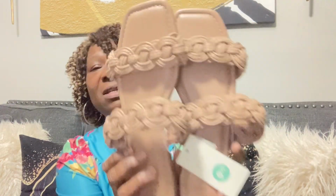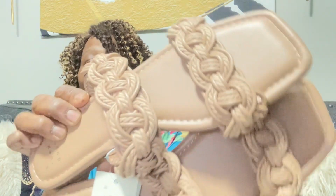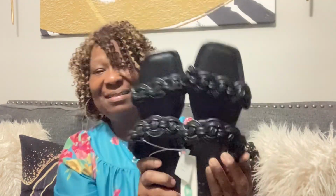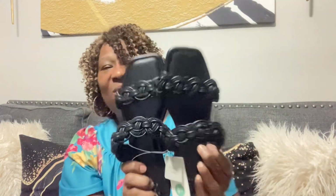So these are some rope design sandals. Only these don't have beads in them. I picked up another pair just like them, only these are black. Black rope design sandals, black, $1.